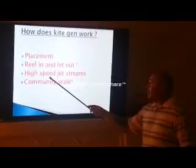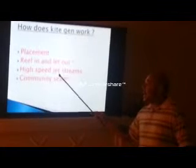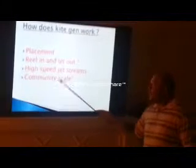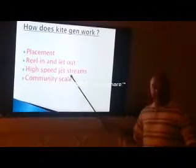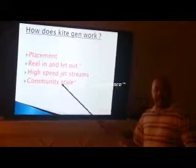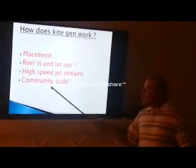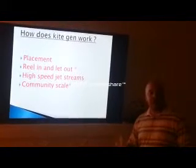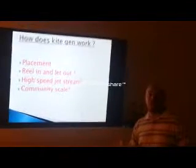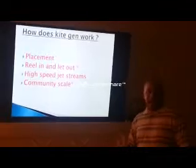The high-speed jet streams are essential for the potential of how much power these kites can create. Now, on a community scale is where you're first going to see these kites being used. In the experimental phase, they'll probably take small communities and make fields of kite-generated properties to see if they can power the communities. How many kites will it take, how much land will it take, and how much energy can actually be produced to power these communities. And then you'll start seeing larger scales of these kites producing energy for bigger communities.